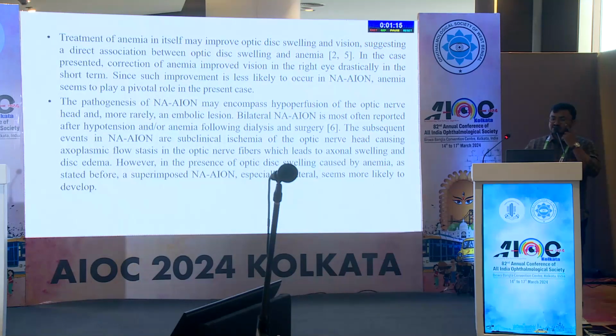Treatment of anemia in itself may improve optic disc swelling and vision, suggesting a direct association between optic disc swelling and anemia. In the case presented, correction of anemia improved vision in the right eye drastically in the short term. Since such improvement is less likely to occur in NAION, anemia seems to play a pivotal role in the present case. The pathogenesis of NAION may encompass hypoperfusion of the optic nerve head and more rarely an embolic lesion. Bilateral NAION is most often reported after hypotension and or anemia following dialysis and surgery.